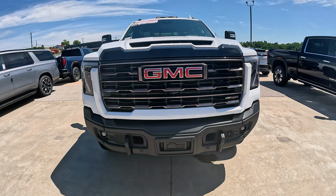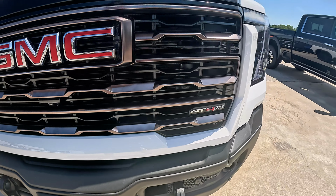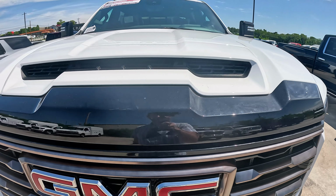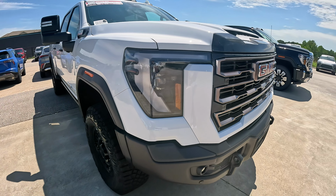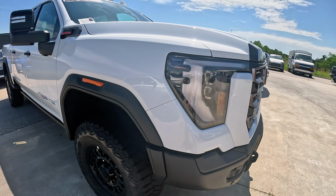Starting in the front here, you see we do get the red GMC logo and the black grille along with the AT4X emblem right there. We do have this hood scoop up top, which does allow airflow to the engine. We have these massive headlights up front with your DRLs. You can see they kind of wrap around the side.